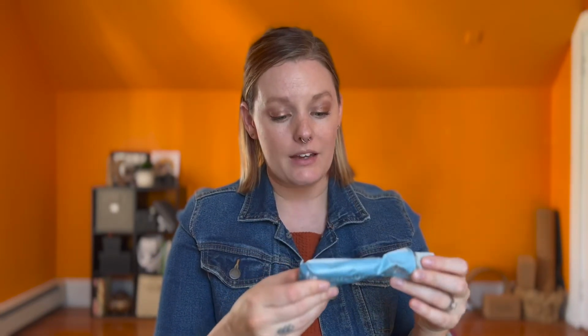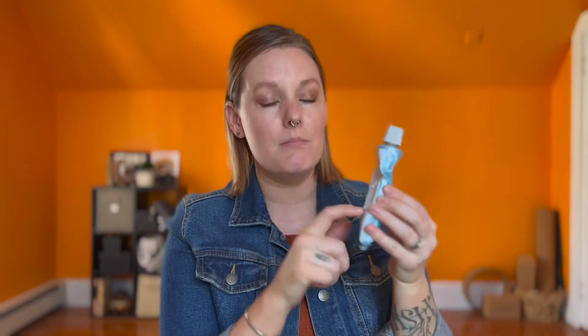And for toothpaste, this one I found recently. This is from Target, actually. It's a brand called Hey Humans, which I just learned is Jada Pinkett Smith's toothpaste company. I don't know if she makes any other products, but I thought that was kind of cool. This is in aluminum packaging. Yes, it does have a plastic top, but it is recyclable. And this is one of the most recyclable products out there. So I love to see it.